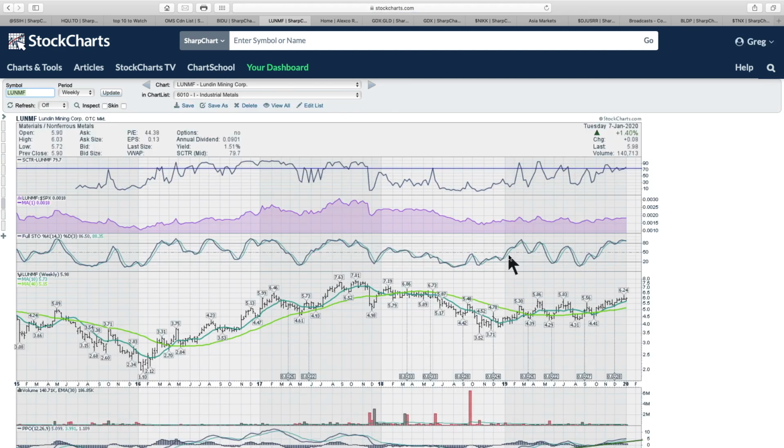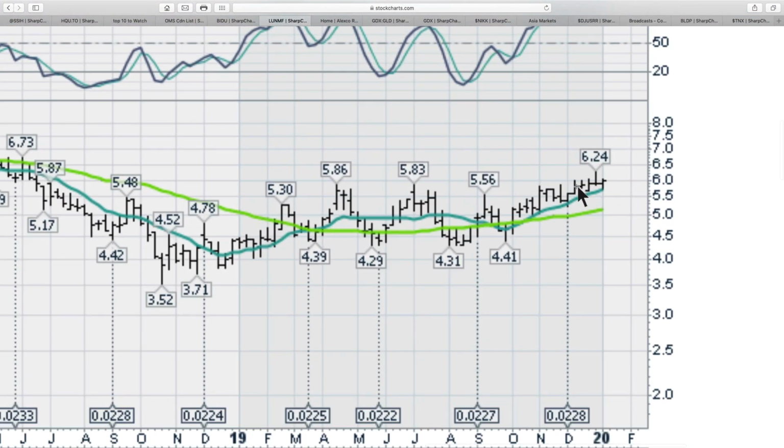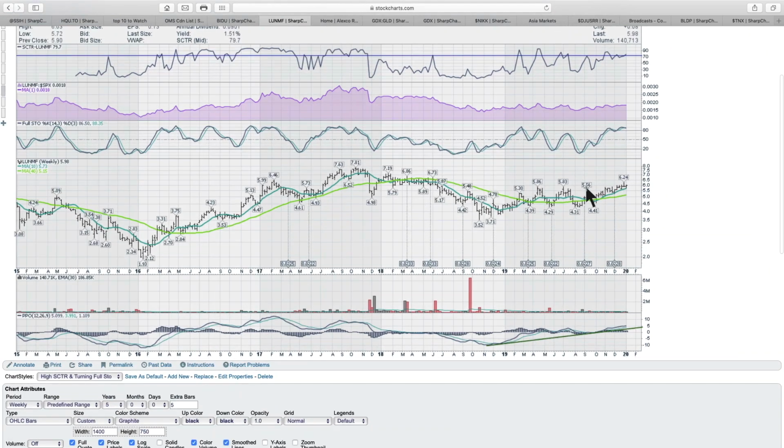Lundin Mining. What I like about this chart is it did actually make new 52-week highs, and I can't beat it up too much for the last 5 weeks. It closed here, closed, closed, closed. So 4 weeks of relatively flat closes. It is trying to make higher highs and higher lows. We'll see how it responds in the next 2 weeks here. But again, getting through this new 52-week high, that's bullish. The problem I have, it kind of broke through it and then hasn't done anything since. So a little bit odd that way.